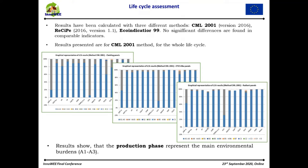What we see here is the CML for the three products divided by different life cycle stages. A1 to A3 is the production phase, and then it follows all the way to D, which is in fact the benefits beyond end of life. What you see is most of the bars are blue, which means that for most of the indicators, the production phase is the most important, but not for all. There are also some gray. The gray is A5, which is installation. It means that for those where gray is overwhelming, we have to look a little bit closer.